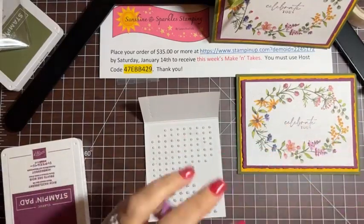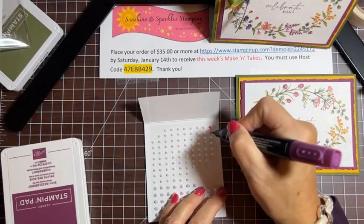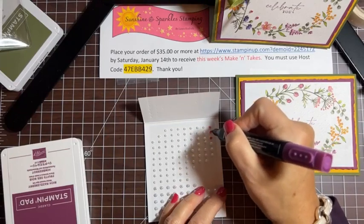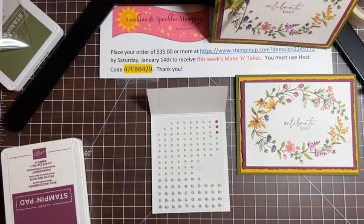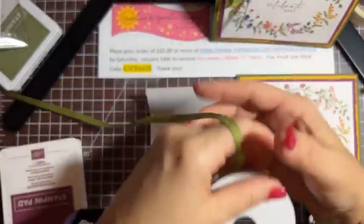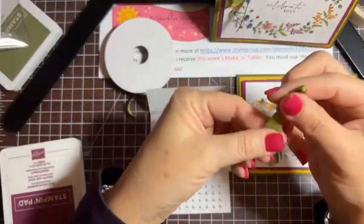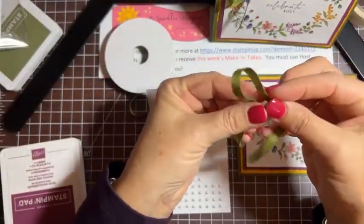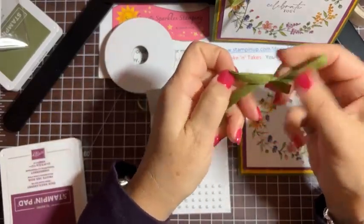I don't want the bullet, I want the brush. I'm just going to color 3 of these pearls to kind of make them this pretty purple color. And I'll just let those dry for a minute from the alcohol markers. And then we're going to use some of this old olive ribbon. I know I use this ribbon a lot. It's really pretty, but I think it coordinates nicely. And we're just going to tie a bow that we can put on the card. And we'll just adhere it with a glue dot.